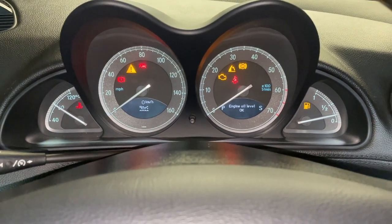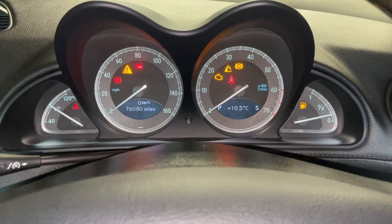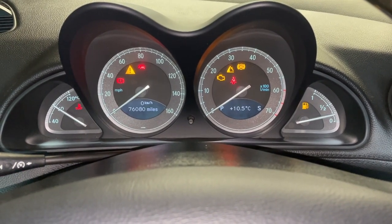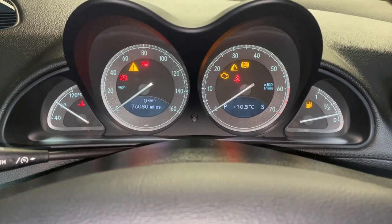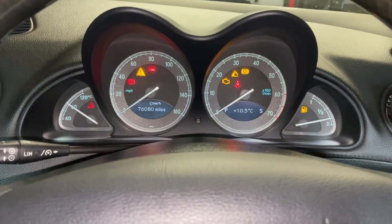So what I'll probably do is top it up a little bit, not too much, just a wee tiny bit, and then I'll keep an eye on that as I'm driving the car over the next few days, and we'll see if it still says okay.